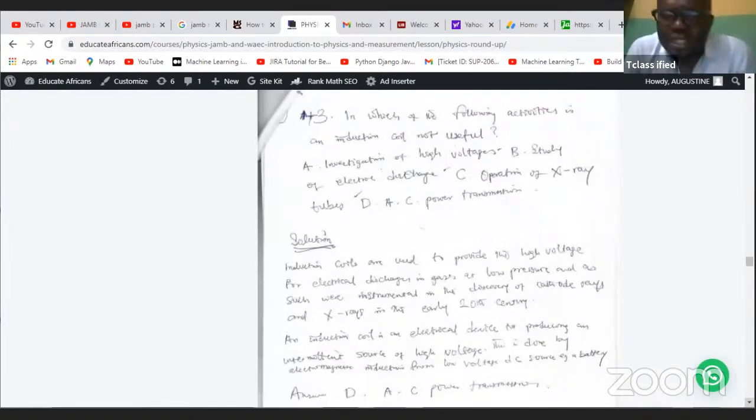Now, in which of the following activities is the induction coil not useful? So where do we not use an induction coil? Is it A, in investigation of high voltages? Is it B, in the study of electric discharge? Is it C, in the operation of an X-ray tube? Is it D, in AC power transmission? So which of them is an induction coil not used?